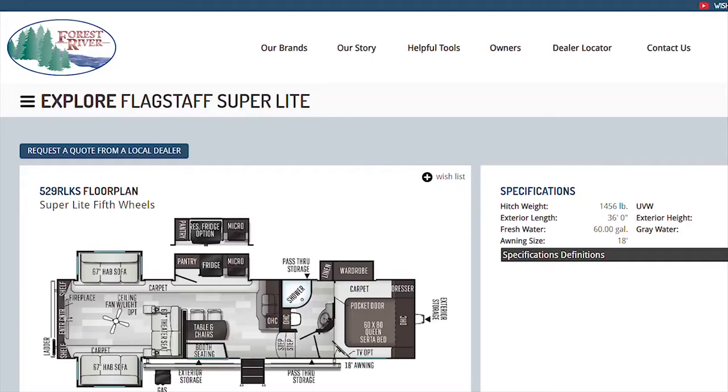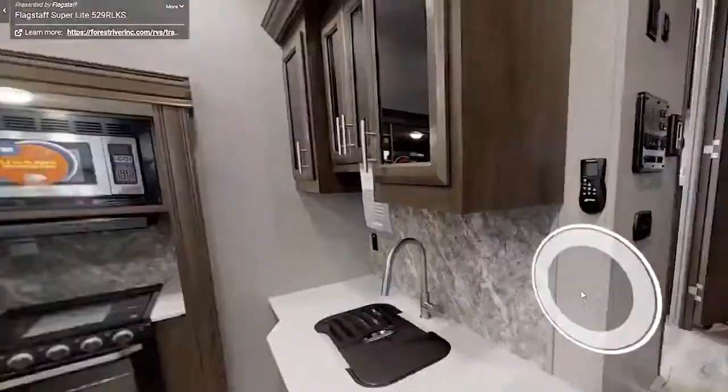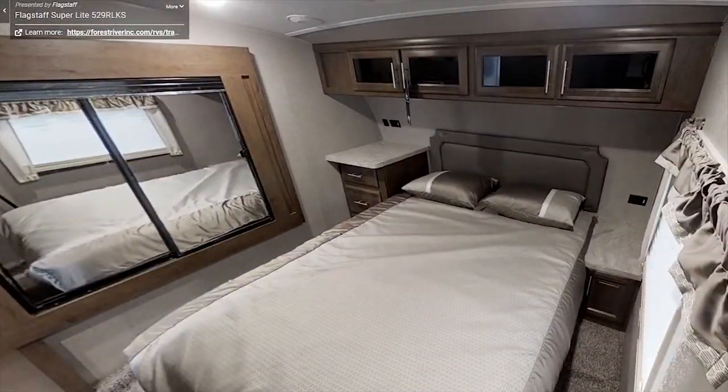Don't forget to check out our 360 tours, where you can actually click through and drag the mouse around and see everything more in depth. You can get into the bedrooms, you can see it all, almost like you're there.